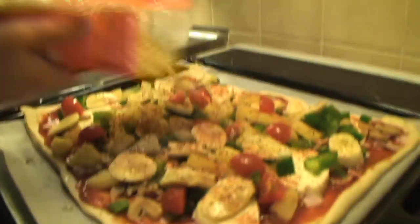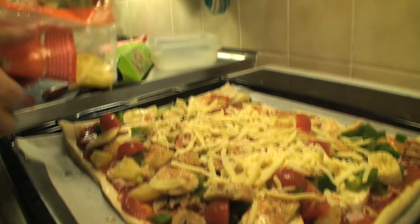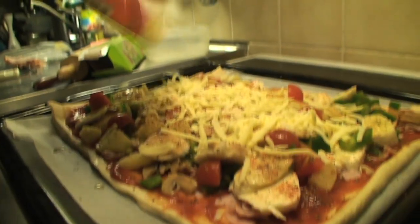Cheese covering the beauty that is the most awesome pizza today. Alright, some sweet pizza and some How I Met Your Mother on the TV. Bye!